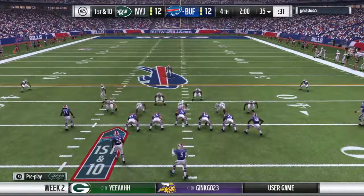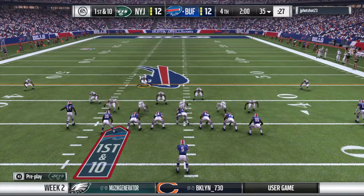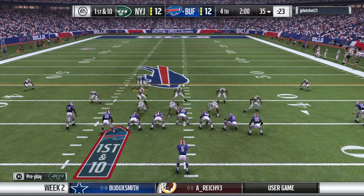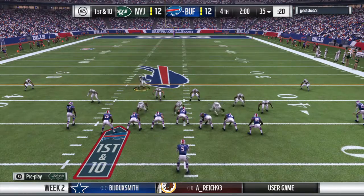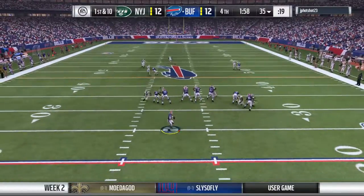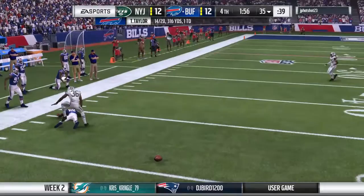It's a 5-receiver set. 3 to the left, 2 to the right. Looks like the defense in press coverage here. Now Taylor. And his throw here's incomplete.